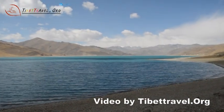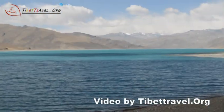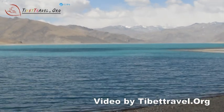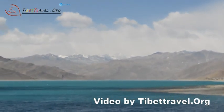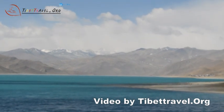Alright, one of the beautiful scenes is over here on the Yamdrok Lake. You see there are two colors, like painted on a cloth, one dark blue and one light blue. At the backside, there are a lot of clouds and the snow mountain. We call that mountain Nianjing Kangsa.